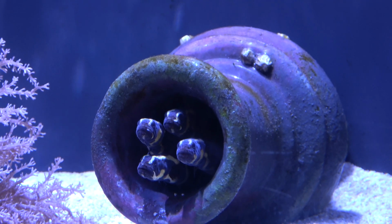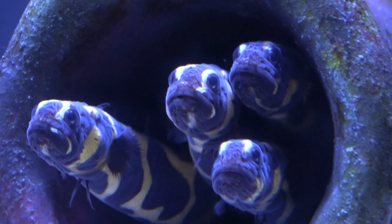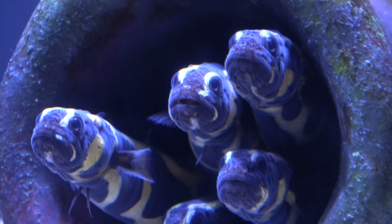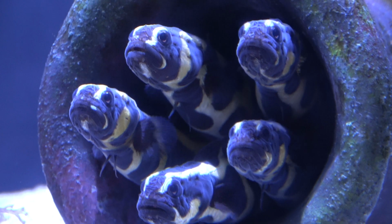Living here in this pot are engineered gobies. They look like eels, but they're a whole different type of family. I like how more of them just keep showing up. Yeah, I wonder how many's in the pot.